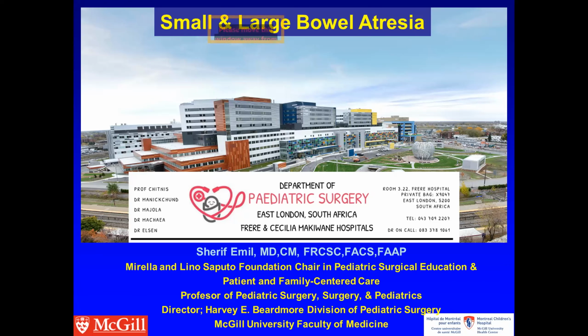If you have a simple double bubble, especially if it was diagnosed prenatally, but even not, but if you have a double bubble in a stable patient, no distal air, that's either going to be annular pancreas or duodenal atresia. There's really no indication for doing, in my mind, a contrast study on those patients.